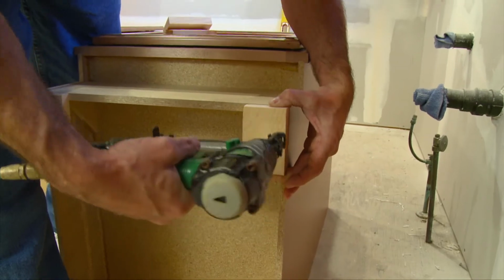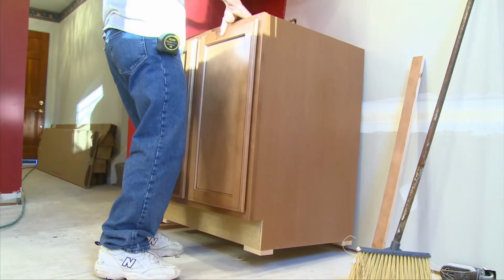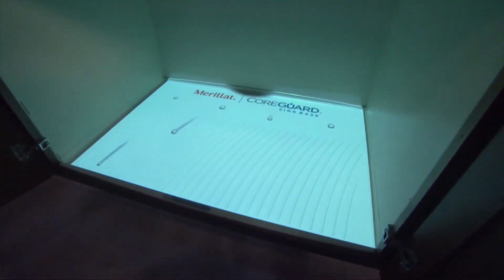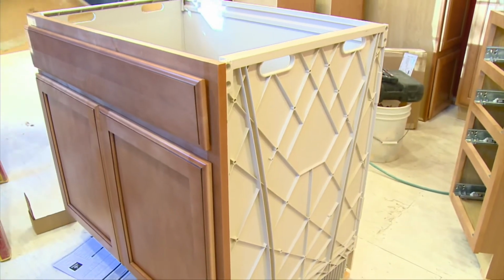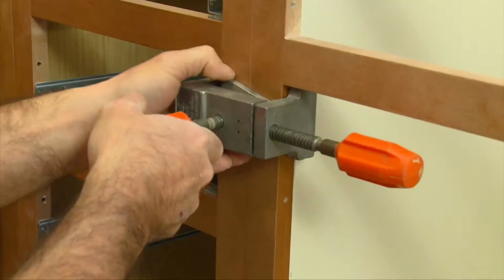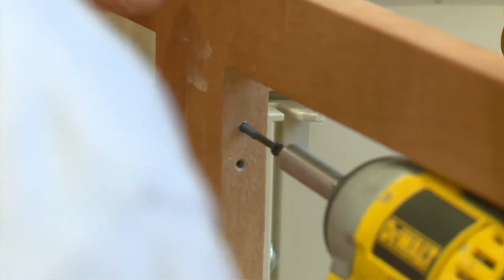The base cabinets are raised 3/4 of an inch to accommodate the cement backerboard and tile that'll go down soon. The sink base cabinet is a new design that we previewed at last year's International Builder Show called Core Guard. The polymer sides and bottom are impervious to the moisture that's inevitable beneath the sink. This specialized clamp holds the cabinets together and the face is flush while Greg secures them with long screws.